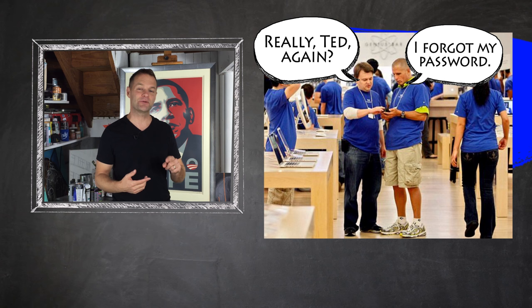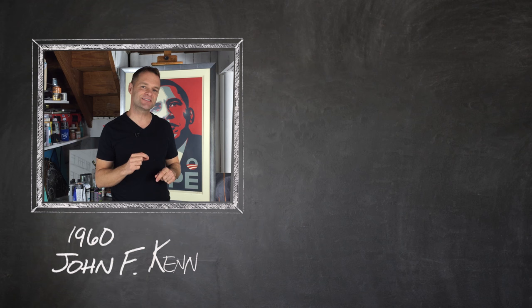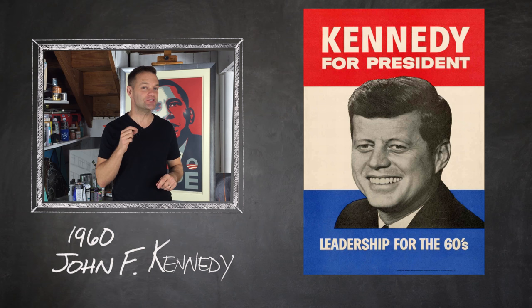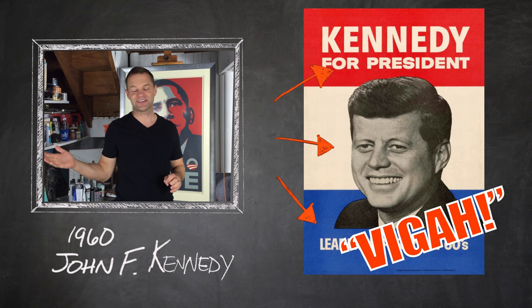White is associated with light, goodness, purity, and often perfection. Now that you know a bit more about color theory, let's fast forward to 1960, when John F. Kennedy ran for president. This poster most definitely emphasized the youthfulness of JFK with the real photograph. And check out those clean, strong blocks of red, white, and blue. JFK's campaign was all about youth and vigor. The best word, I swear.